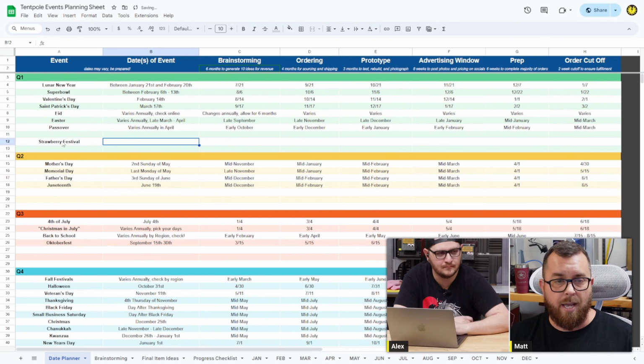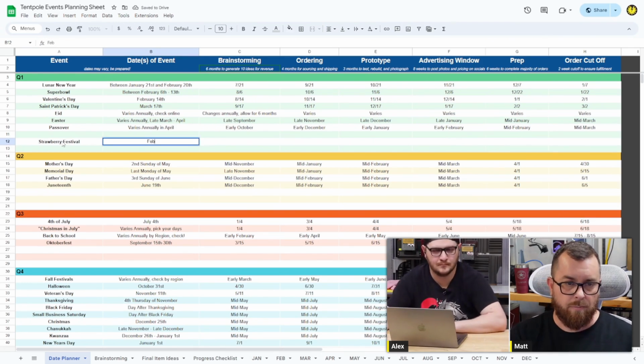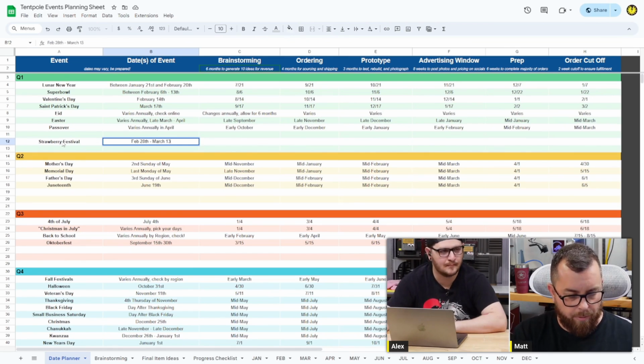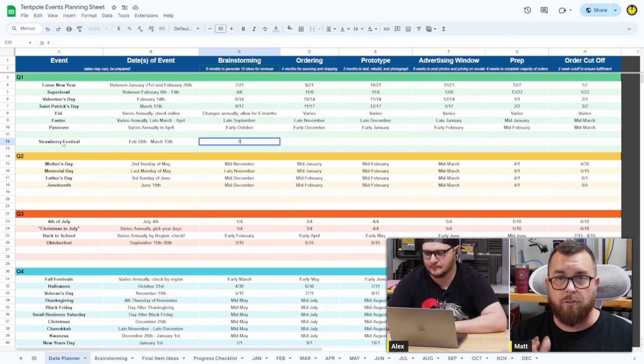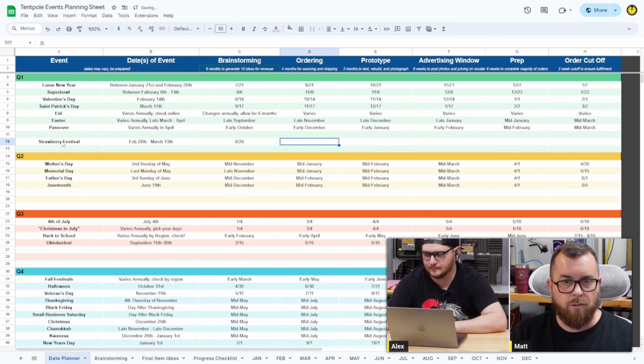And so for us, that happens in March. And so I would come in here and I would put Strawberry Festival. And the Strawberry Festival usually happens right around the end of February. So I'm going to put February 28th through March 13th. So it's usually 2 weeks. So doing the math on that really quickly, we're going to start at the earliest one, right? So 2/28, if we add 6 months to that, would be 8/28. So I should really be thinking about this and starting to brainstorm my ideas right around the end of August.